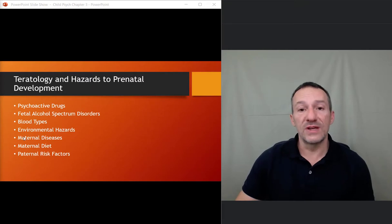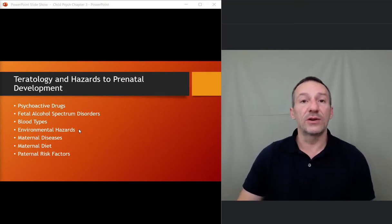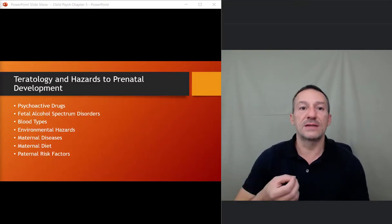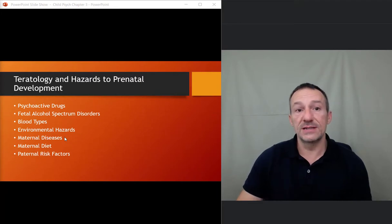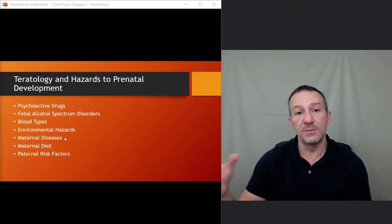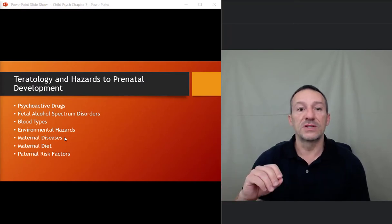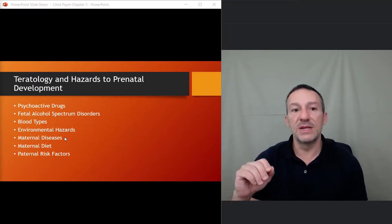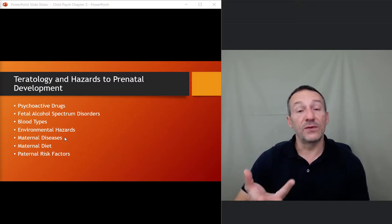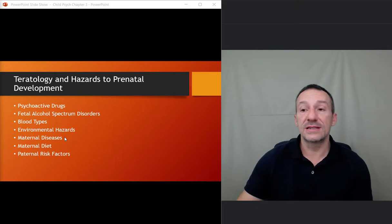You probably are aware of this: environmental hazards. This can include radiation, toxic waste, and other chemical pollutants. For example, X-ray radiation could affect a developing embryo or fetus. There are also maternal diseases that can produce defects that will cross the placental barrier. So, for example, rubella, that's the German measles, can cause prenatal defects. Syphilis can cause eye lesions and skin lesions.